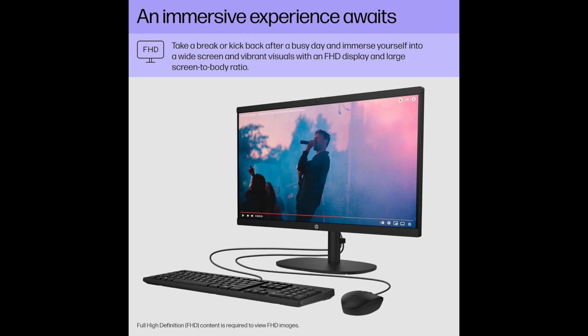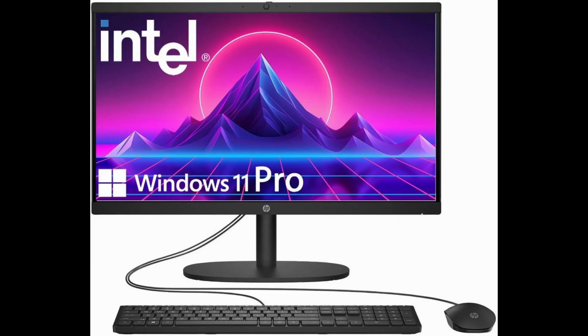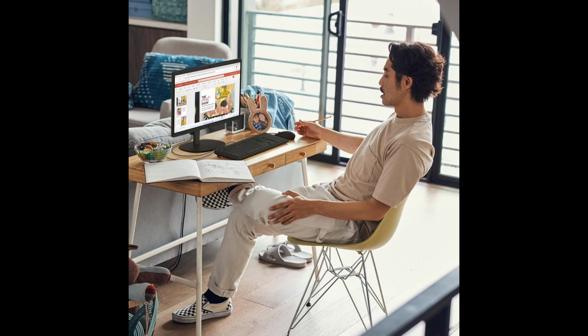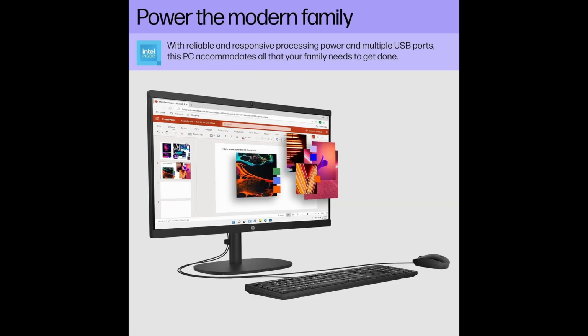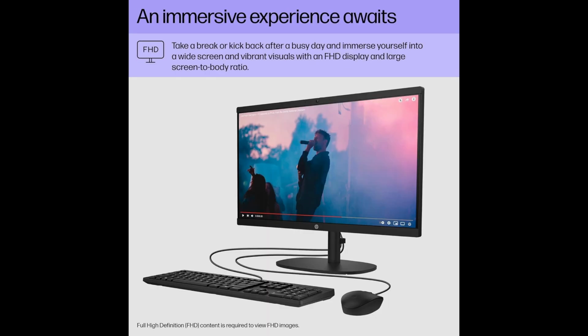Additionally, the system supports Wi-Fi 6 and Bluetooth 5.3, allowing seamless wireless connectivity for fast internet speeds and stable connections to peripherals. The operating system is Windows 11 Pro, offering a modern, user-friendly interface along with enhanced security features, business-grade tools, and remote desktop support. Whether you're a student, professional, or casual user, Windows 11 Pro enhances productivity and provides a reliable platform for both work and play.